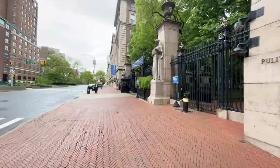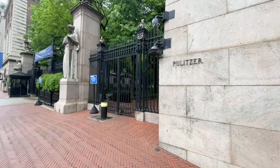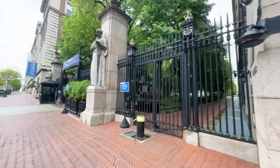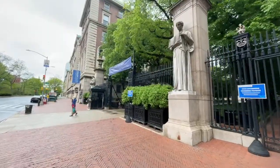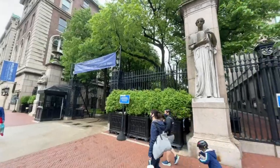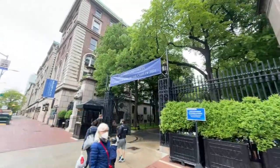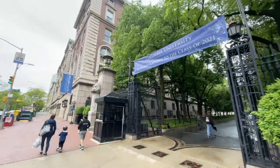Let's go to Columbia University. Here's a name that we know, Pulitzer, the Pulitzer Prize. In fact, the Pulitzer Prize is awarded at Columbia University. The Pulitzer Prize for Journalism starts at the Journalism School here at Columbia. Are you guys ready to go in? Should we just call it quits right now, or should we go into the Columbia University campus and take a look really quick? Come on, let's go take a look real fast.